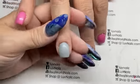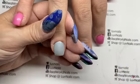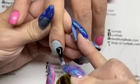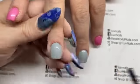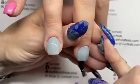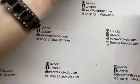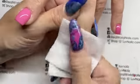Okay, so I am using So Sticky. This is my favorite one for full coverage. I've decided. Before I was saying, well, you could use this one or you could use Quick Stick It. And after doing so many of these now, this one is my favorite one. This one I get the best coverage, the best results for my transfer. But it is essential that you take off that tacky layer on the green, because the sticky layer, this is sticky, you can see that.